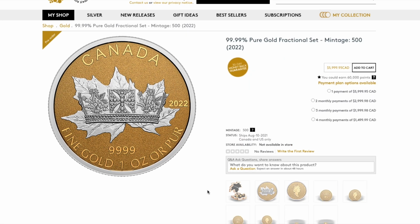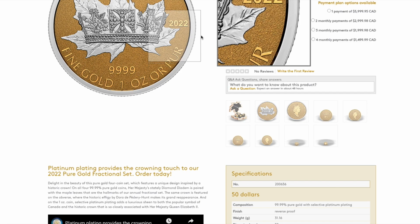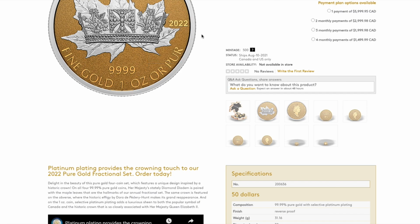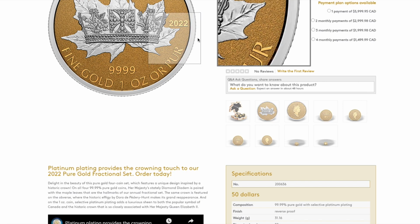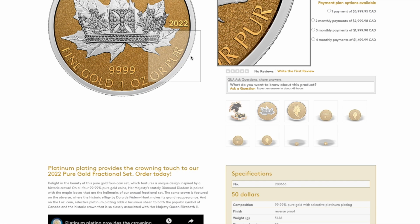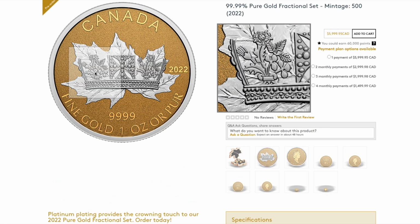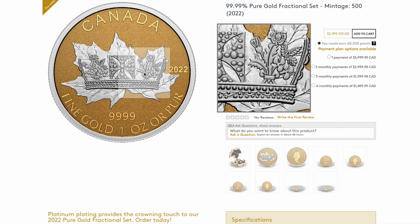I feel like I'm missing some important detail, so I'm just looking quickly at the notes. This is Her Majesty's stately diamond diadem crown. It's a historical crown that was, I guess, made famous for Queen Elizabeth, just to celebrate her reign as the queen of all the Commonwealth countries. So I think this one looks pretty majestic, looks very, very well.